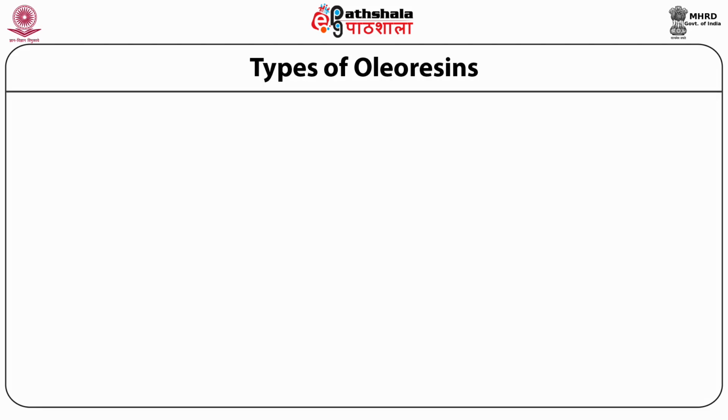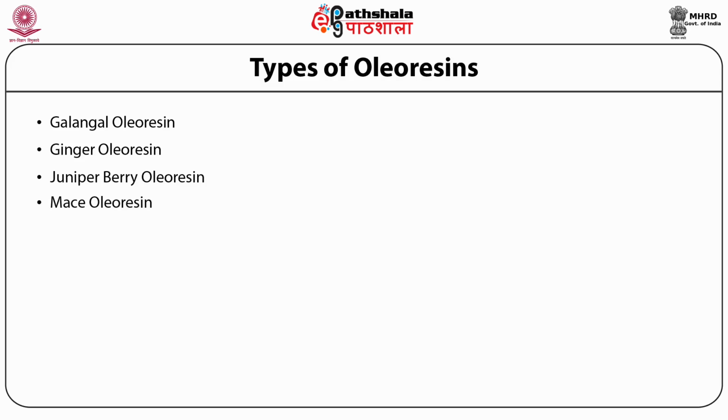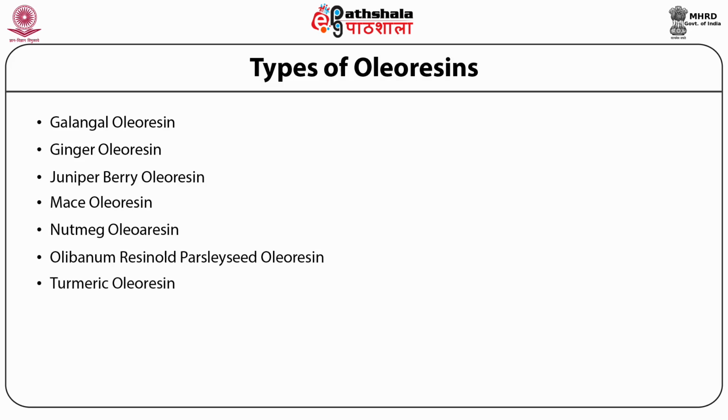Some more types of oleoresins are galangal oleoresin, ginger oleoresin, juniper berry oleoresin, mace oleoresin, nutmeg oleoresin, olibanum resinoid, parsley seed oleoresin, turmeric oleoresin, white pepper oleoresin, ginger oleoresin, and paprika oleoresin.